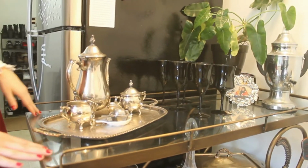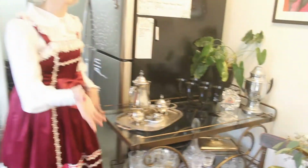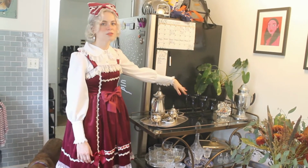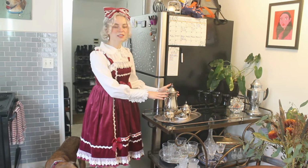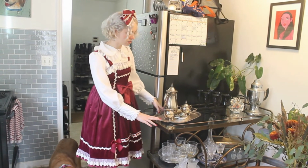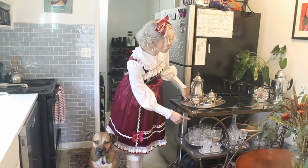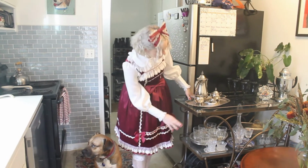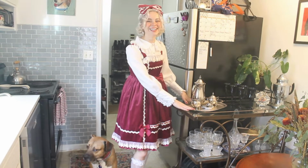I either got them at garage sales or in a little boutique, like these wine glasses we got in a little boutique for like $4 each. This is a coffee set here in this little silver tray. We've got some Waterford crystal wine glasses. The decanter is not Waterford, but I do really love the decanter as well. So yeah, we love our cut crystal and our silver.